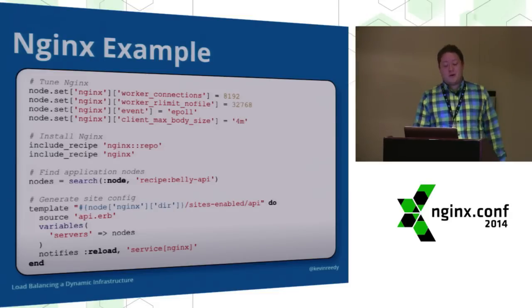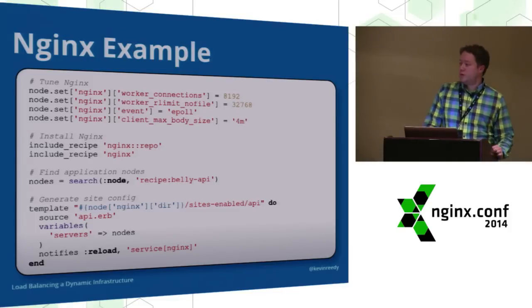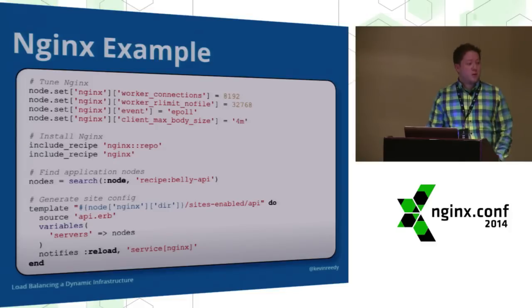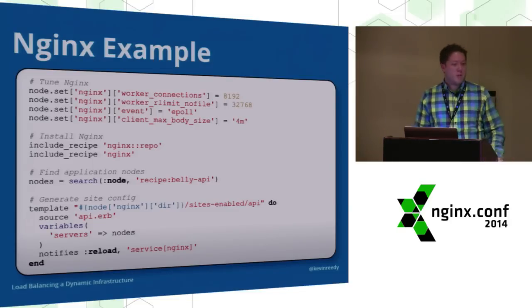After that, we're going to include two recipes from the Nginx cookbook. The first is nginx::repo, which will set up either an apt or yum repository depending on your operating system, and then install Nginx. You can also install Nginx from source. Packages will be faster, of course.